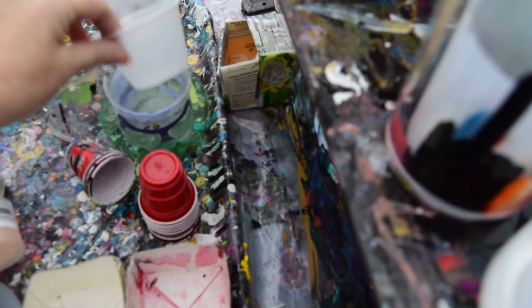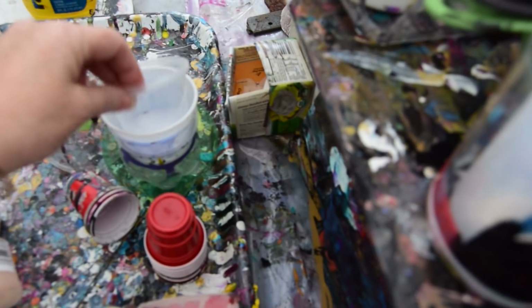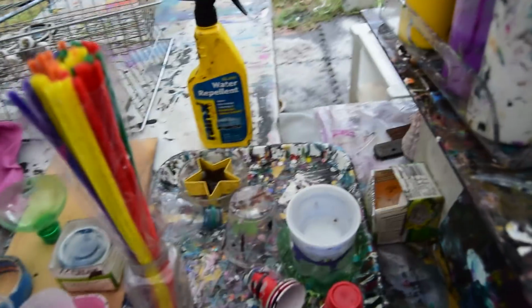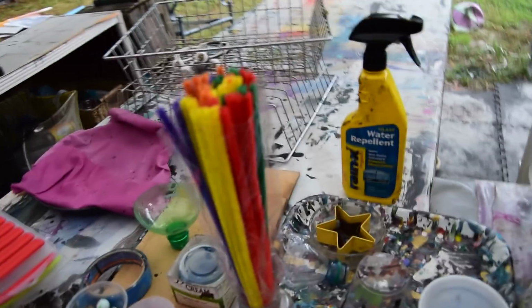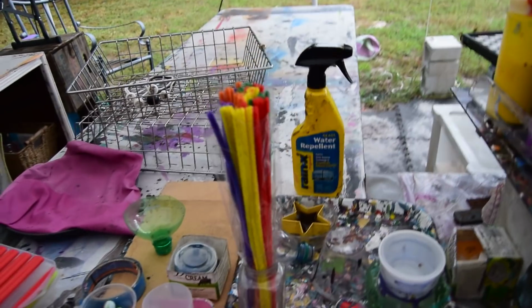These are great. I collect these in all different sizes. These are restaurant containers, and they come with lids. Try and keep them together. There's pipe cleaners. Whoops, sorry. I almost did it. Just started playing with pipe cleaners recently because they bend nicely, but I think I need 2 of them.